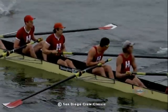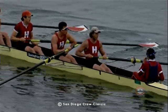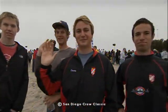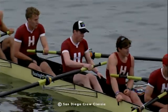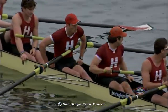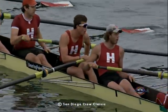There's our Harvard crew trying to recuperate after our 2,000-meter race starting down at the San Diego SeaWorld. Hi guys, glad to see you're enjoying today, and we'll be coming up here in just a minute with race number 8 on our program today, the 39th edition of the San Diego Crew Classic. It will be the second heat in the men's collegiate varsity invitational.